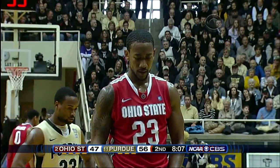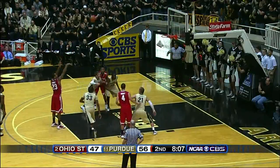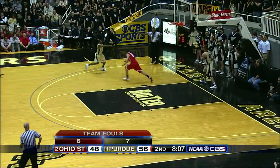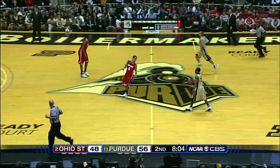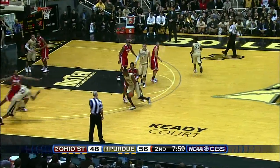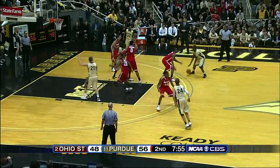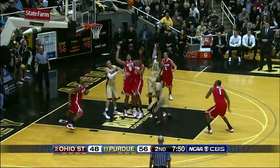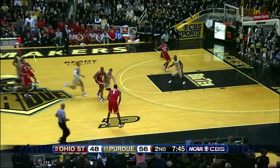Matt Painter graduated from Purdue in 1994. Lighty. 8-point difference. 8:06 to go. Gone cold from the floor here the last few possessions, Vern. Could be a matter of which team can get some offense going from the field and then knock down some free throws. Here's Thomas after Moore missed the up and under.